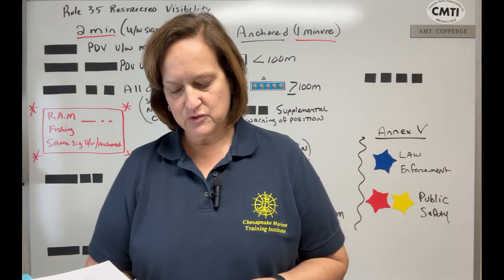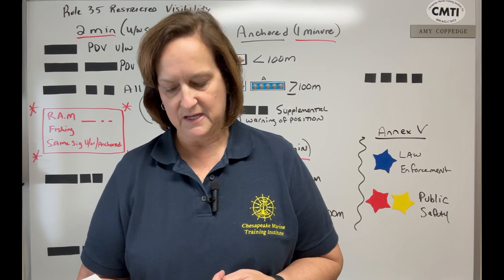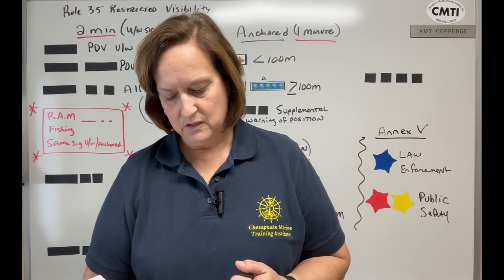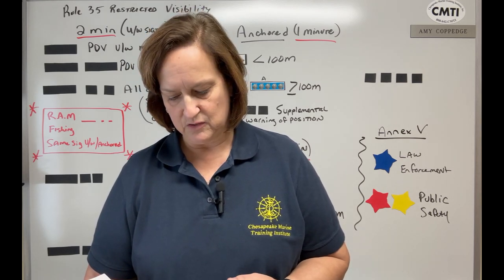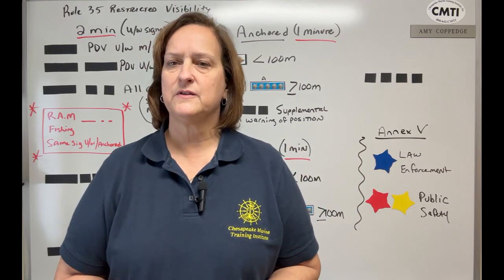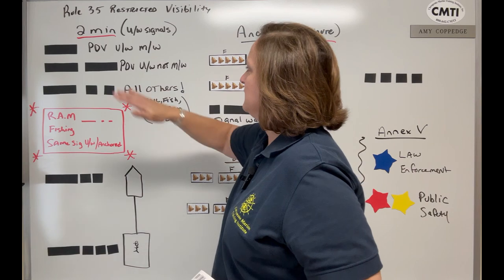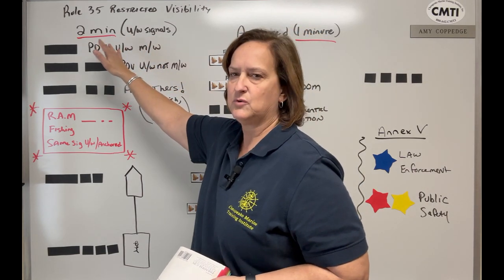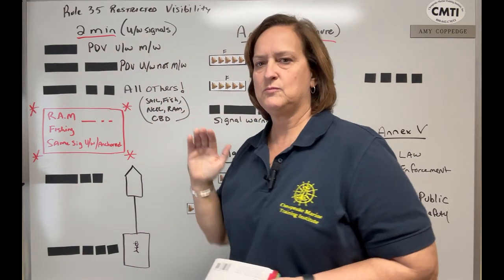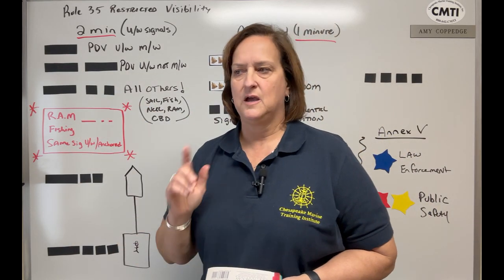Letter A says, a power-driven vessel making way through the water shall sound at intervals of not more than 2 minutes, one prolonged blast. A power-driven vessel underway but not making way shall sound two prolonged blasts at two-minute intervals, approximately 2 minutes. You don't have to be exactly at two, but somewhere right around there. So those are the two main signals that a power-driven vessel would sound. If you look up here at the board, not more than 2 minutes, right around there, are your underway signals. So a power-driven vessel, just normal underway, cruising through the water, every 2 minutes is going to sound one prolonged blast.